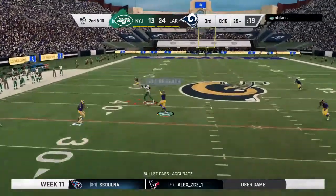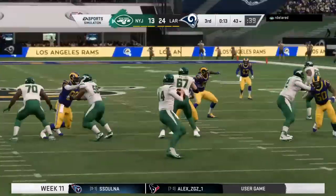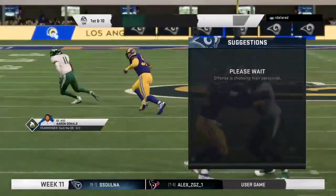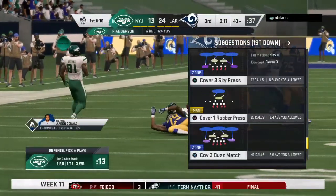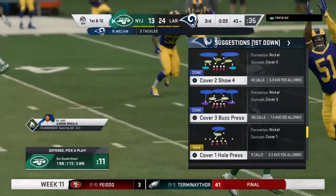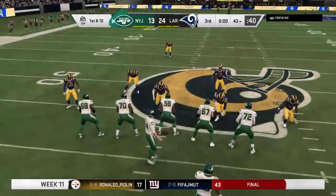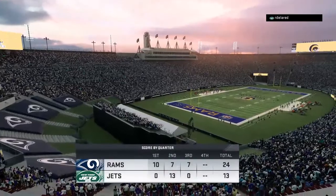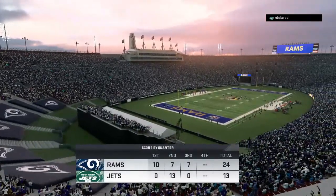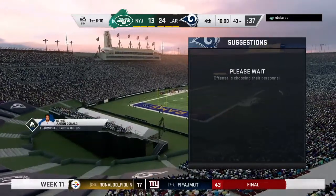Here's Darnold. Open man is Robbie Anderson. 70th catch for him on the year, and like so many others, this goes for a first down. A gain of 18 on the play. First down, New York. And that is going to do it for this third quarter of action. We'll return with more after this break. You're watching the NFL on EA Sports.